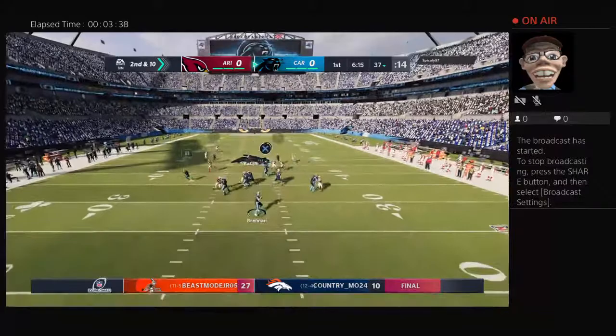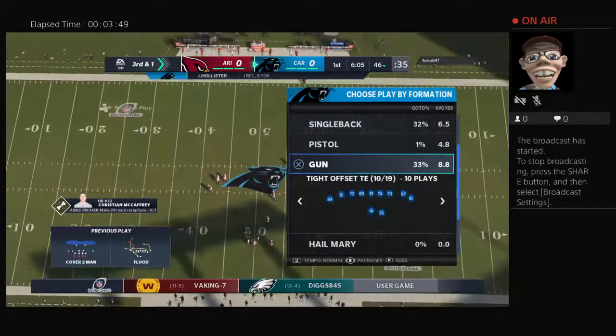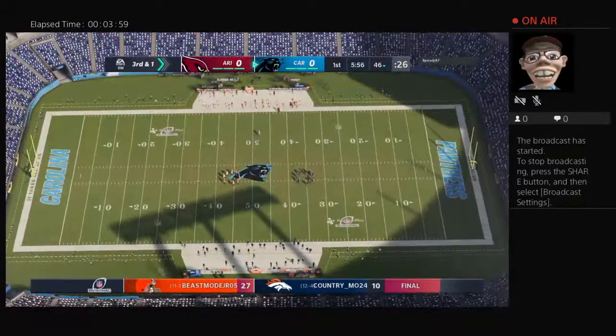Operating from the gun, Brennan. That's caught by Hollister. 8 yards on the completion, but now they face third down. Let's just break this down and make it pretty simple. Key to the drag route, letting the play develop, finding the hole in the defense, and giving your athlete, yes, athlete, a chance to make something happen once he has the ball in his hands.